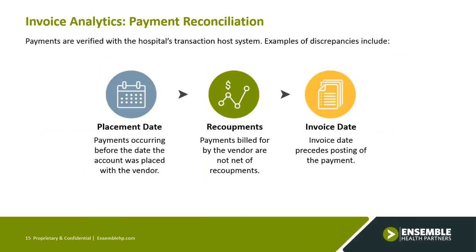Payments are compared to the host system, and examples of discrepancies that we found are that placement dates are actually occurring after the invoice date, believe it or not. Recoupments happen after the collection date, or invoice dates happen before the payment date. All of these items are problematic and should be checked automatically versus manually.